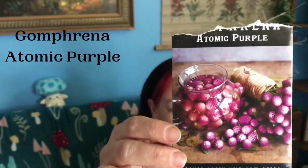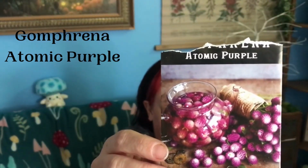The next one I want to talk about is similar, I believe, in habit, just based on what I've seen. You've probably heard of these from Stephanie at Hooked and Rooted. She is obsessed with Gomphrena, and she talked about it several times on her channel. She showed it, and they were just beautiful. I mean, they looked so gorgeous. She had them all on her border. I believe she had the Atomic Purple, which is one of the ones that I ordered based on what I saw on her channel. So these are an annual.